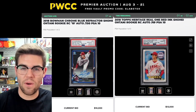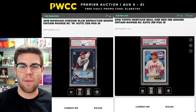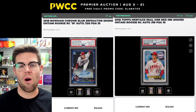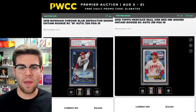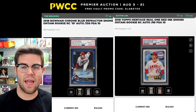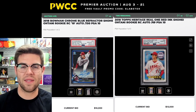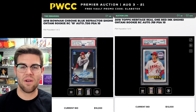It's a super personal preference thing here. Once again, just like the soccer auction we were debating, do you like the Heritage set? So many people love the Heritage, the Real One autos, the Red Ink autos. Really, really good stuff. A ton of people love the Bowman Chrome for the investment standpoint. Either way, I don't think you can go wrong grabbing either one of these in this Premier auction. The Red Ink auto, the Blue auto out of 150, 10-10. They're both within $1,000 of bids right now.